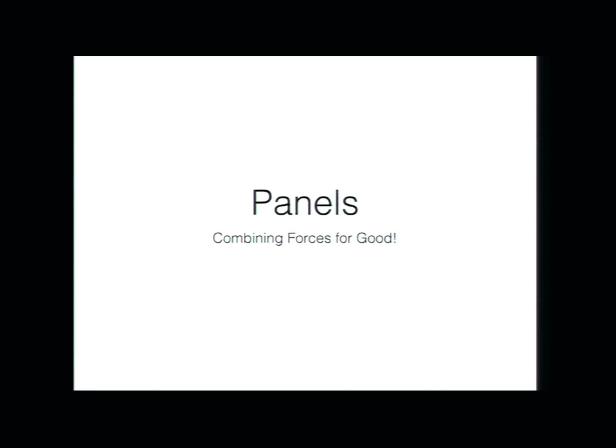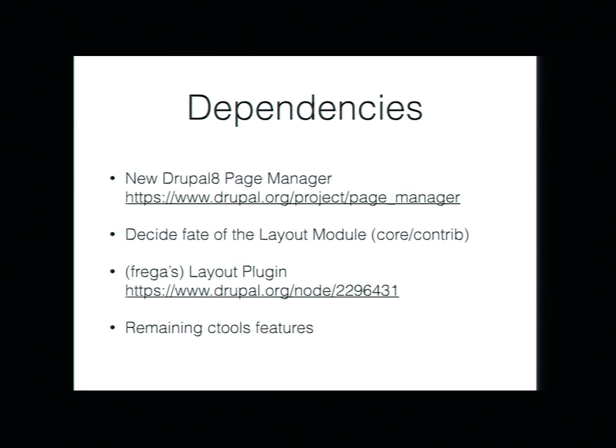So panels, combining forces for good. Panels, as some of you may know, is a fairly monolithic module. And it comes with but depends on C-Tools, another somewhat monolithic module. And the process basically is to get rid of that and make panels do what it does well and not do anything else. And so one of those, or a few of those issues here, we're working on Page Manager by Tim Plunkett.